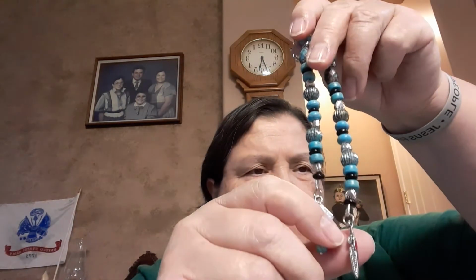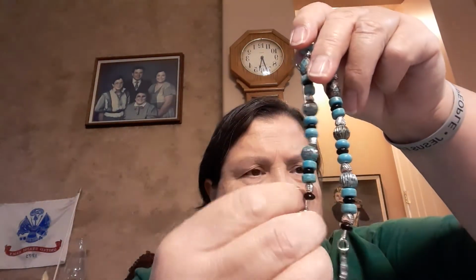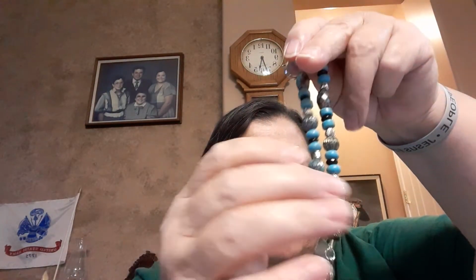Uh-oh. Something came off. One of these came off. I said fix it. Oh, yeah, this one here. This one with a feather. And this one has just a little triangle there, and the turquoise and silver beads on them.